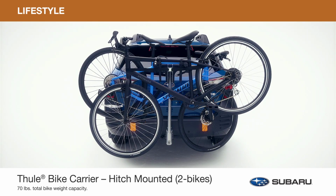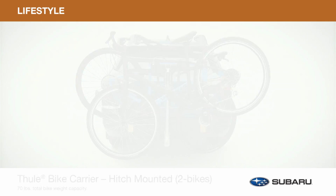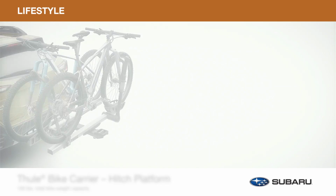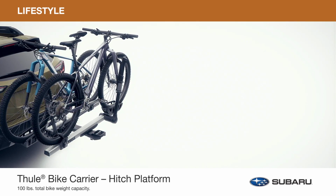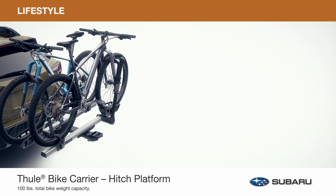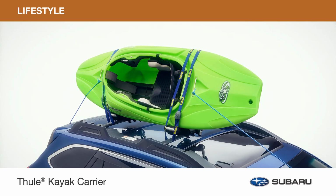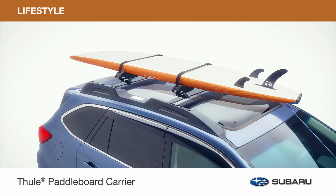Or haul your bikes behind you with the hitch-mounted bike carrier, available with either 2-bike or 4-bike capacity. The hitch platform carrier is also available and designed to transport bikes with carbon frames, mountain or downhill bikes, e-bikes, or fat bikes. Preparing for adventures on the water? Safely transport your kayak or your paddleboard.